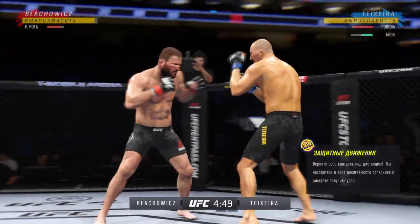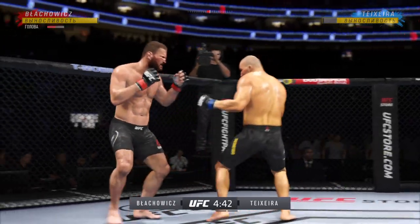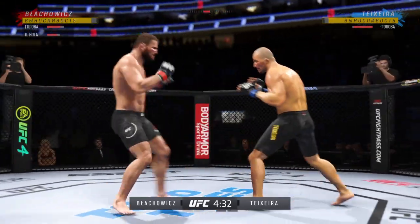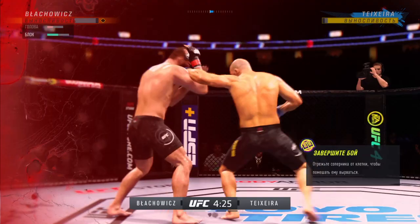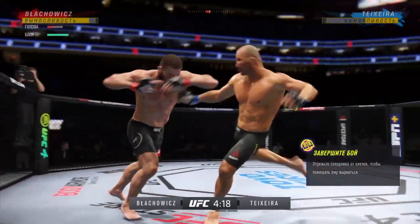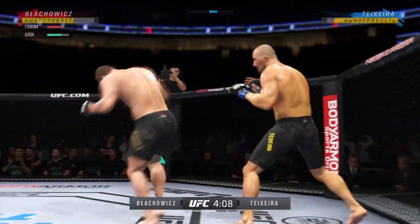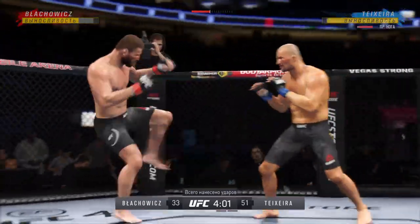It's such a fast leg kick. Effective punch there by Teixeira. Oh, big elbow. Oh, straight right. Oh, now his opponent's really on the ropes. His opponent's on Beat Street. He's hurt so bad. I don't know what he's going to do to stay in this fight. Oh, big roundhouse attempt, but unable to land. And there's a takedown attempt.